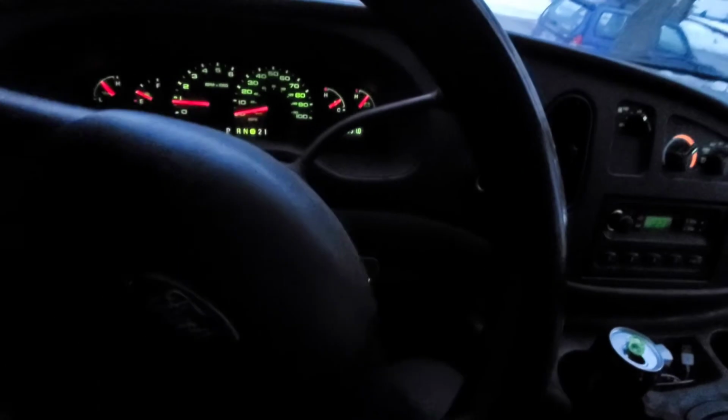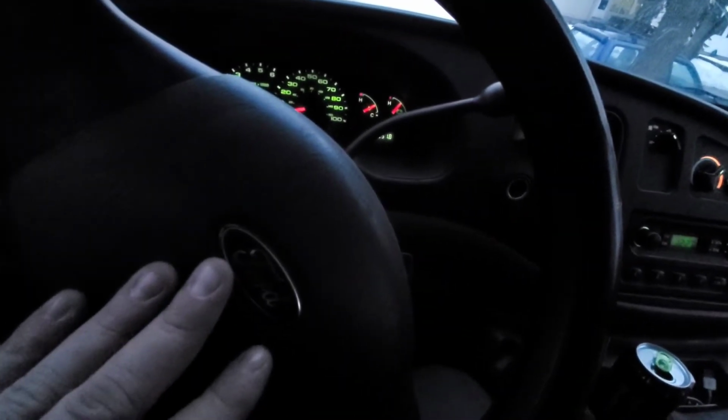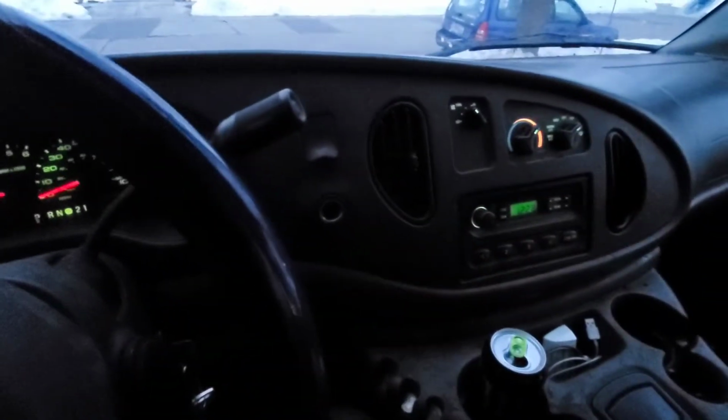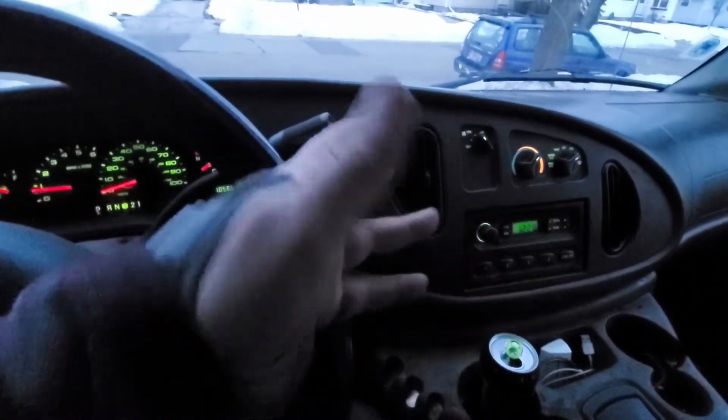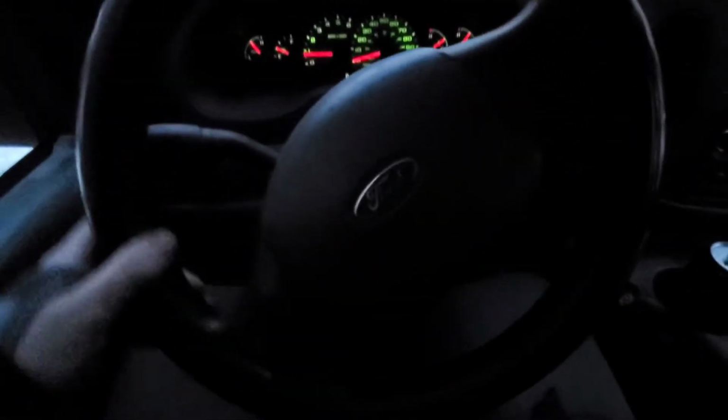And what's interesting about this, this is a 2004, which I had an '04 F-150, and it had the updated interior. They kept the same basic interior in the Econolines, I think like this, because this is the '90s style, until 2008, and then they updated. But they kept the '90s steering wheel all the way through the run.